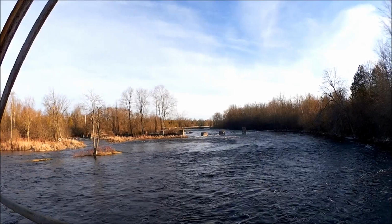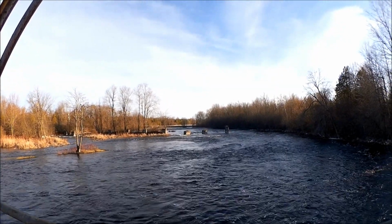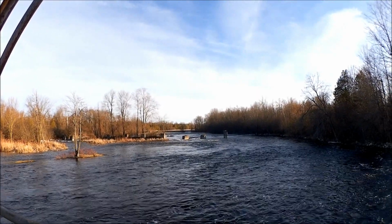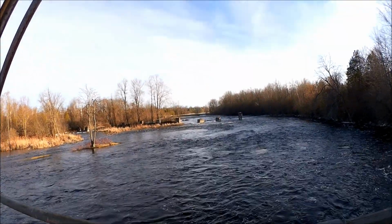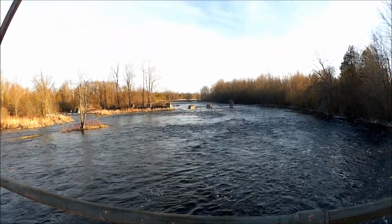Alright, and there are the waterfalls there. It actually looks like a low-head dam followed by a ledge. It looks like there used to be an old bridge, maybe a rail bridge or something that crossed there and has been destroyed. It is no longer there. So low-head dam, and then a ledge, and then some fairly prolonged rapids. It's a really, really pretty spot.